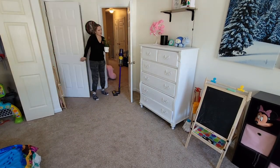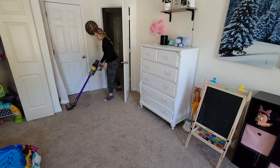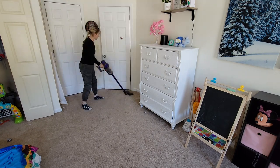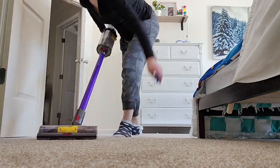Now I'm gonna vacuum the room. This is my Dyson V10. We got it from Costco. My husband got it for me for Christmas, and I love it. You'll see how much dust it collects just from this room alone.